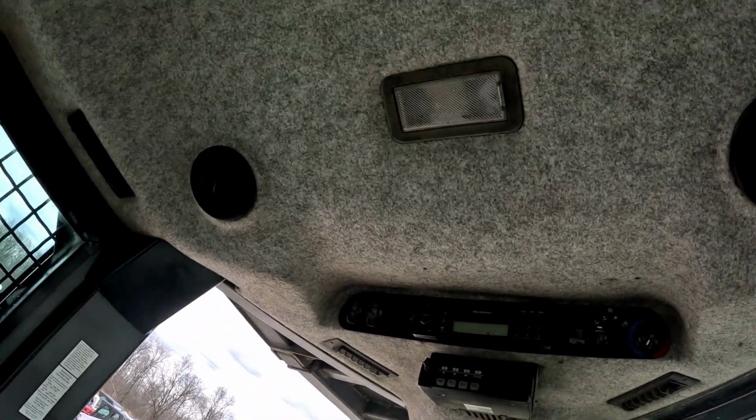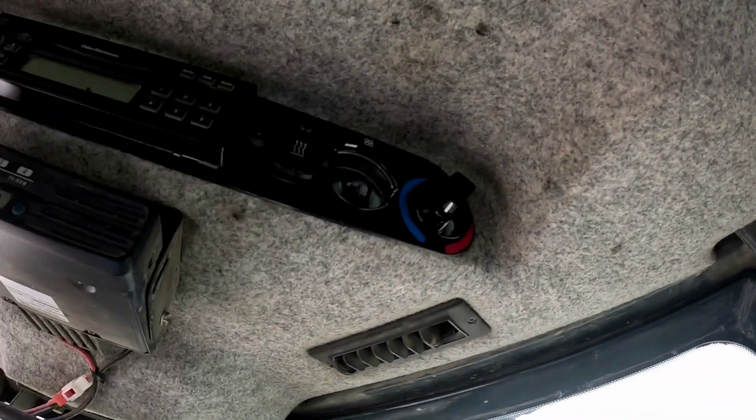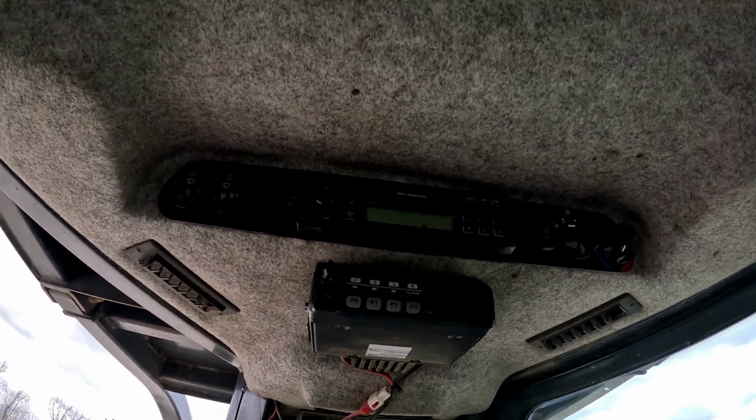Headliner, I'll try to kind of tilt back. The headliner's actually very clean. I don't see any water stains. There's a couple little spots where there's little speckles of grease and a little bit of dust. You can see there, but doesn't look like any water stains, or it's actually pretty darn clean for a forestry dozer.